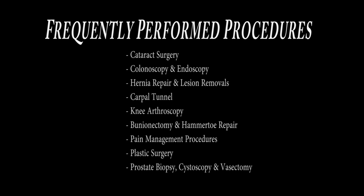Our center performs a wide variety of outpatient procedures. The following is a sample of frequently performed procedures.